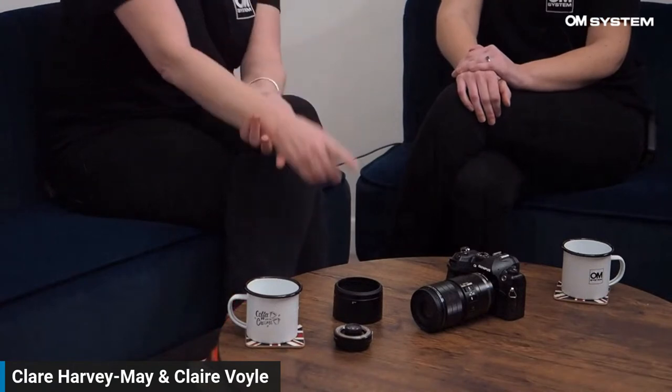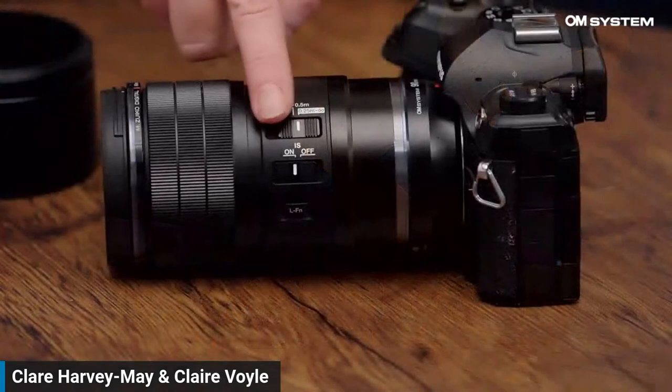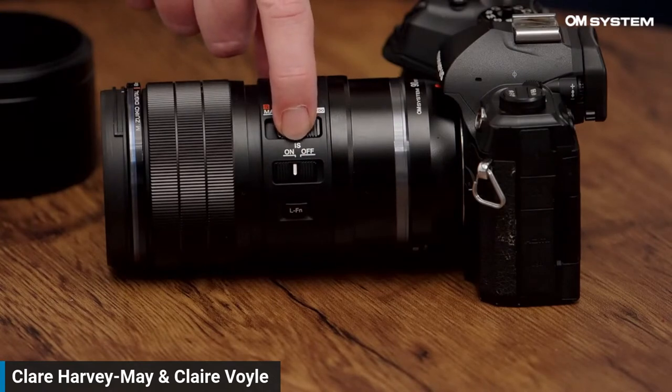And then you have a little switch on the side if you want to have a look. If you were used to the 60mm, you know that there's a focus limiter on there. Again, the tech experts are going to go into more detail with this, but you can see what's really important again here. We have image sync.